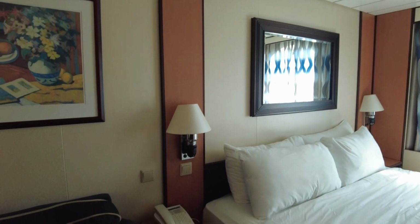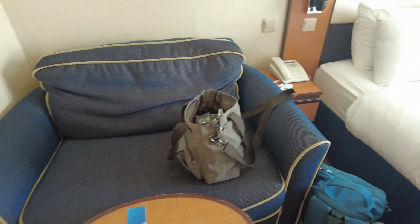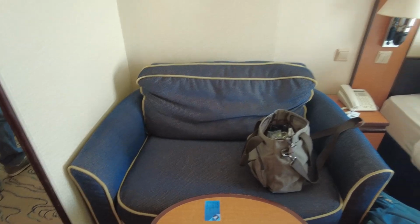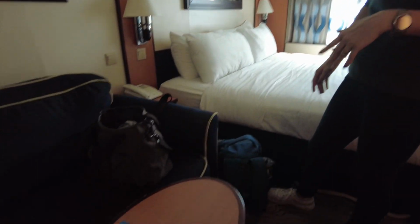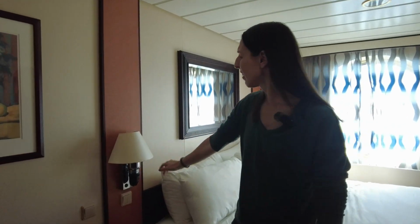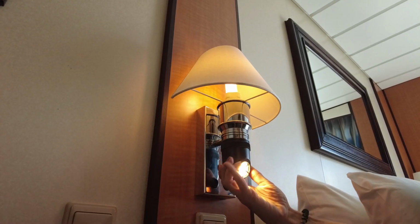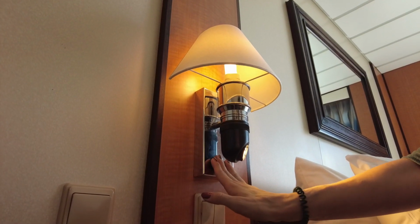Next, you're going to have your, I would say, larger than average chair, smaller than average sofa. I would call this an in-love seat, not just a love seat. Pretty good. That's good. All right. Plus a little table for your tabling needs, I suppose. Beside the bed, a light. Your switches are going to be on the light itself. This little guy moves around. You can point it where you need to. I like that.